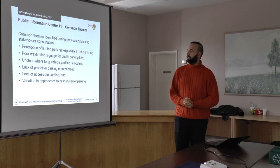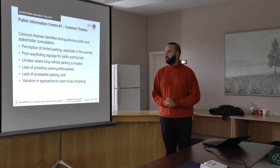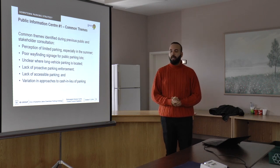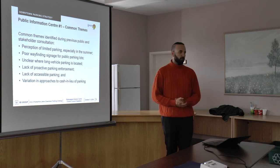So like I said, here are some common themes we heard from the first PICs. There's a perception of limited parking, especially in the summer. Poor wayfinding signage for public parking lots, unclear where long vehicle parking is located, a lack of proactive parking enforcement, lack of accessible parking, and the variation in approaches to cash in lieu of parking.